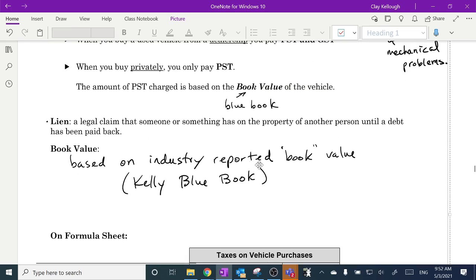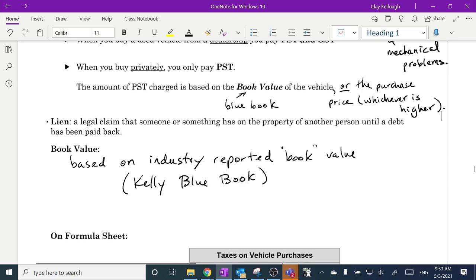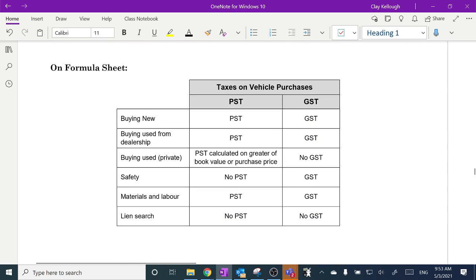Actually, I'm going to go back up to the notes here. The amount of PST charged is based on the book value of the vehicle. I should put comma, or the purchase price, whichever is higher. There is an exception to this, then there's exceptions to a couple of the other things on this chart. We'll talk about those in a minute. So when you're buying privately, it's the PST calculated on whatever's bigger, the book value or the purchase price.